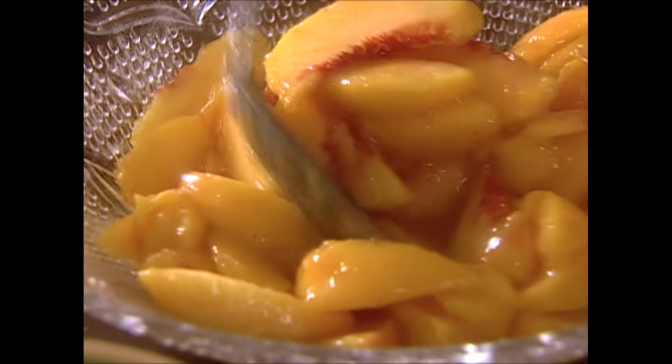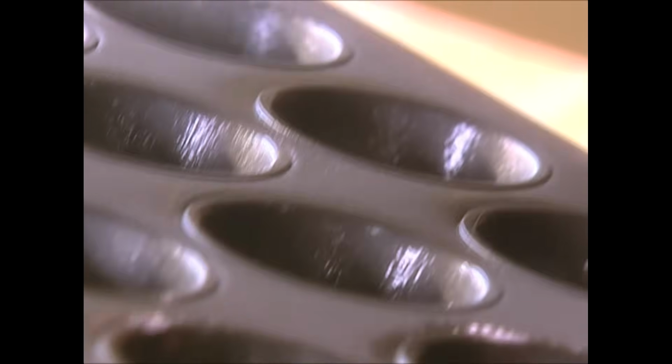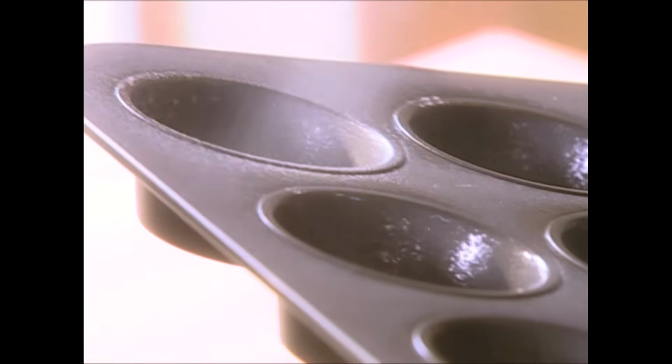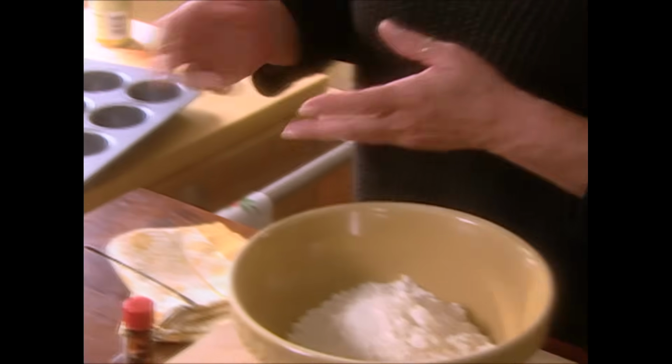And like I said, before too long, they'll be sitting in a nice syrup. All right, now we're fixing to get our pan ready for our shortcakes. And we're gonna spray our muffin tins real well with a nonstick spray, strictly because it's easier than taking a napkin or anything and swishing around in there. So our pan's ready to go.